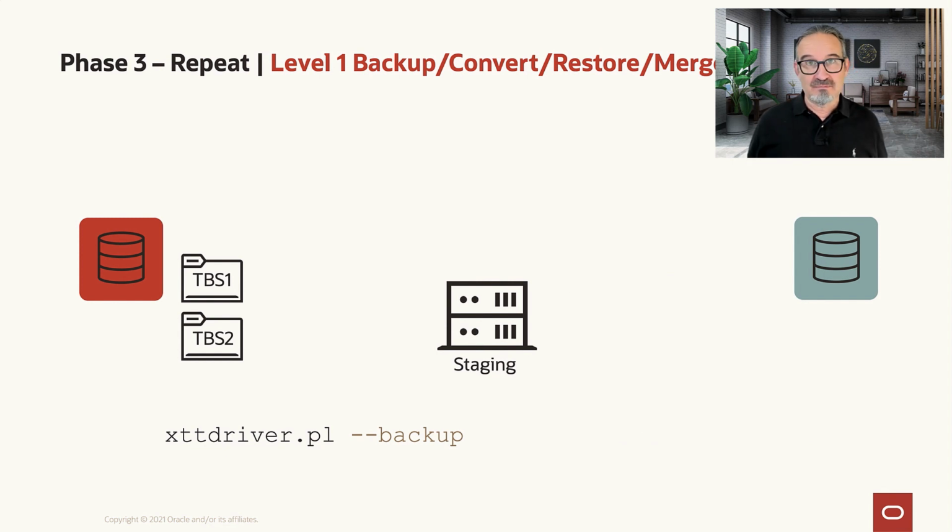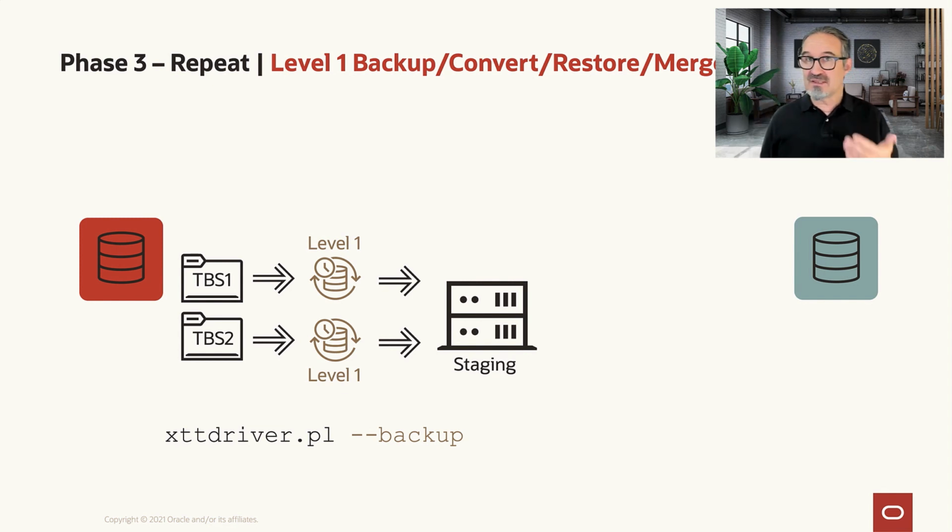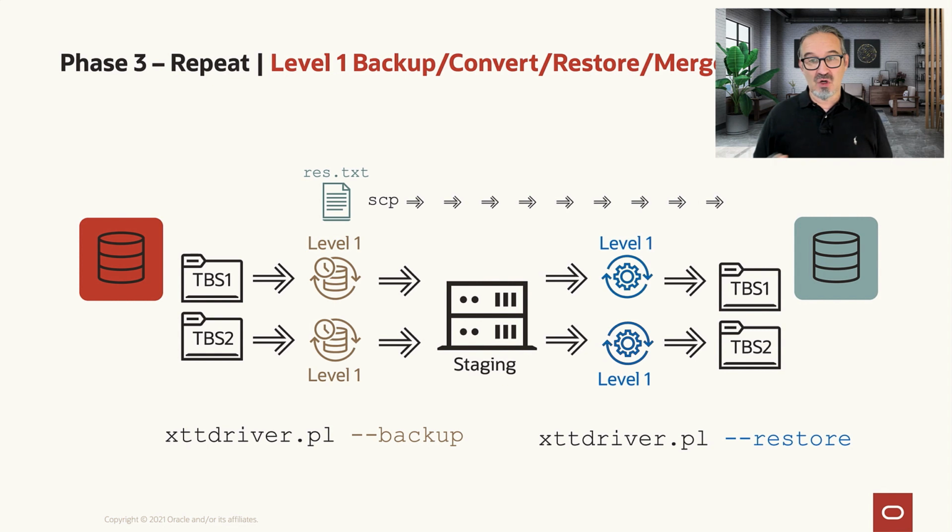I repeat that because that process, and you will see this in a demo example in a few minutes, should be repeated several times. The more frequently you repeat it, the smaller your level 1 backups get, and the quicker they get restored, converted, and merged into the target. So I repeat that process here maybe once, twice, copy the res.txt, and then call xtt_driver.pl --restore, and I can do this as often as needed.